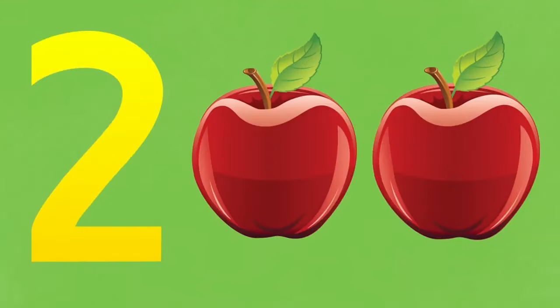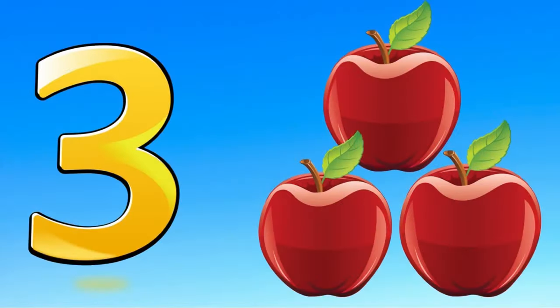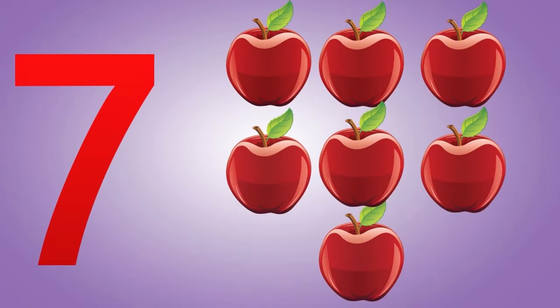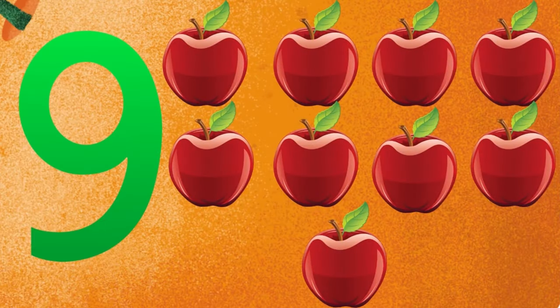One apple. Two apple. Three apple. Four apple. Five apple. Six apple. Seven apple. Eight apple. Nine apple. 10 apple. Let's try it again, but faster.